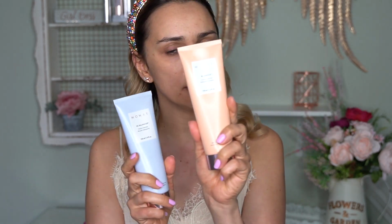So the first time I would use the Be Balanced one, and the second time I would use the Be Gentle. And really you don't have to use both. I just have them. I love them both, so I'm gonna use them both. And first thing first, you need to wet your face. So I'm just gonna spray my face with water. I'm gonna use a little bit of this. Keep in mind, all the products are super concentrated, so you just really need a little bit.